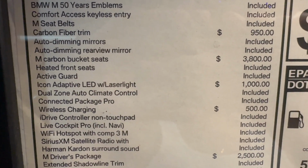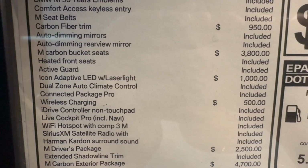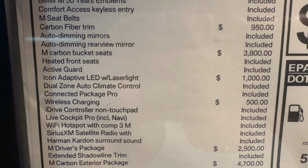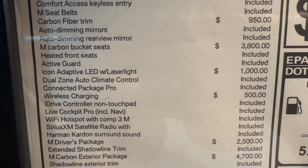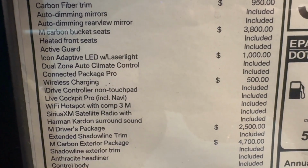Then you get the Shadowline extended trim, that was included. The M carbon exterior package $4,700. That was the mirror caps, the bumper vent, the spoiler, the paddle shifters, and the diffuser. Shadowline exterior trim. Wow, they put this a lot. Anthracite headliner, we got rid of it. We have Alcantara with stars in the ceiling.